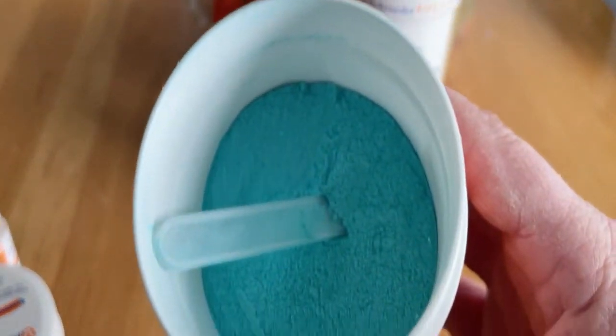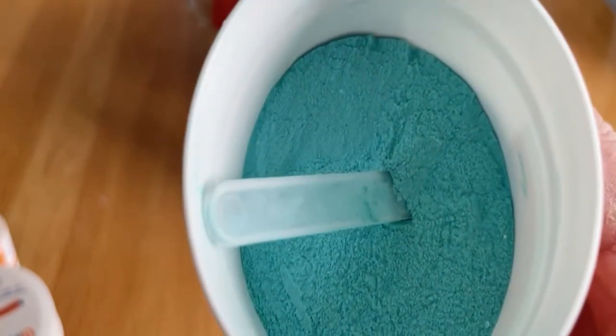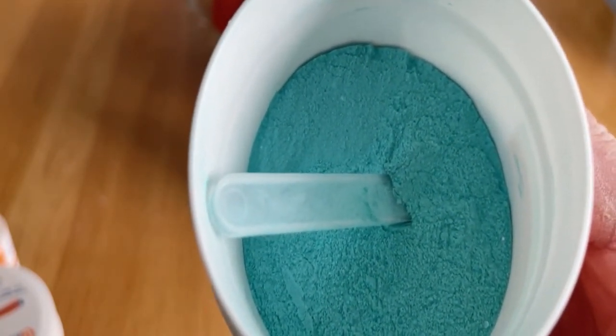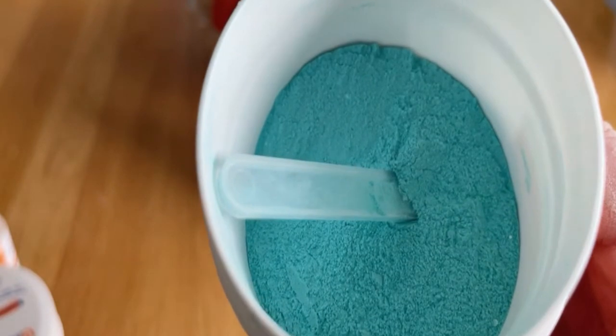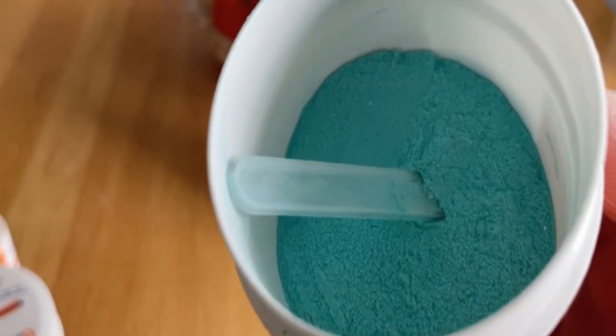And I like this one. It's got a nice smell to it. Yeah, it turns the water green, but I'm not bothered. The pigeons drink it. There's a nice strong smell to it, and it does the job.